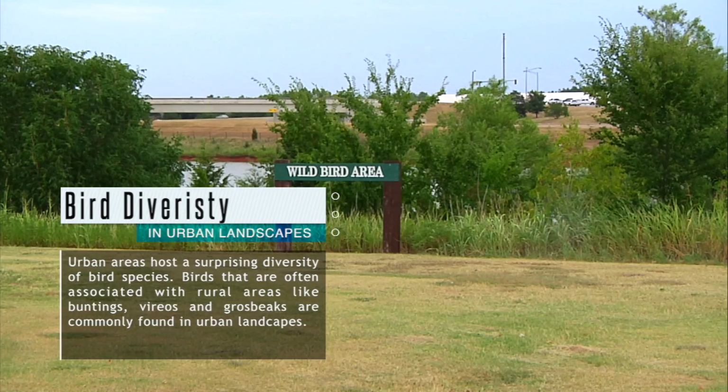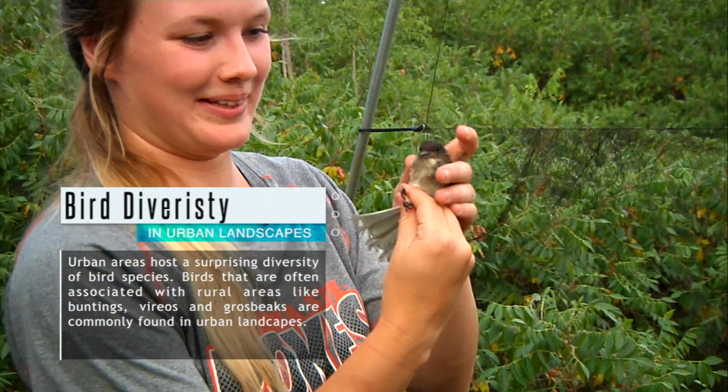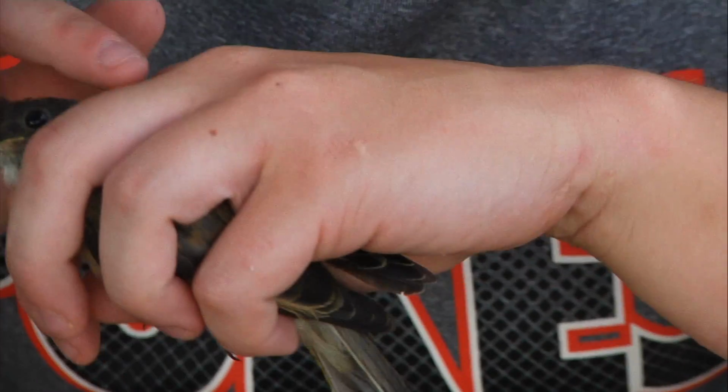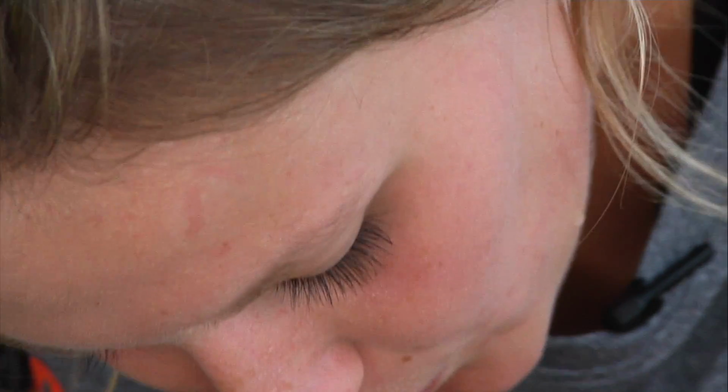And there we go. This is our very first bird of the day. We just got him out of the net, and then we'll stick him in a little bag so that he hangs out until he's measured, weighed, and we'll search it for ticks. So we blow apart the feathers lightly, and that way we can get a good view of its skin.